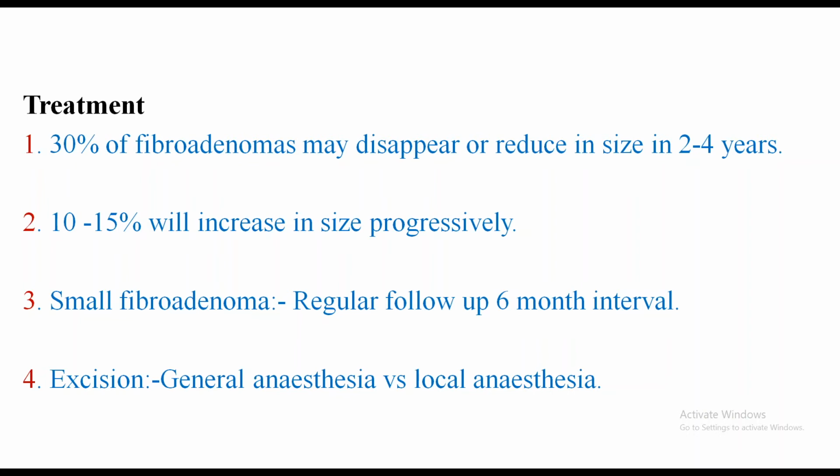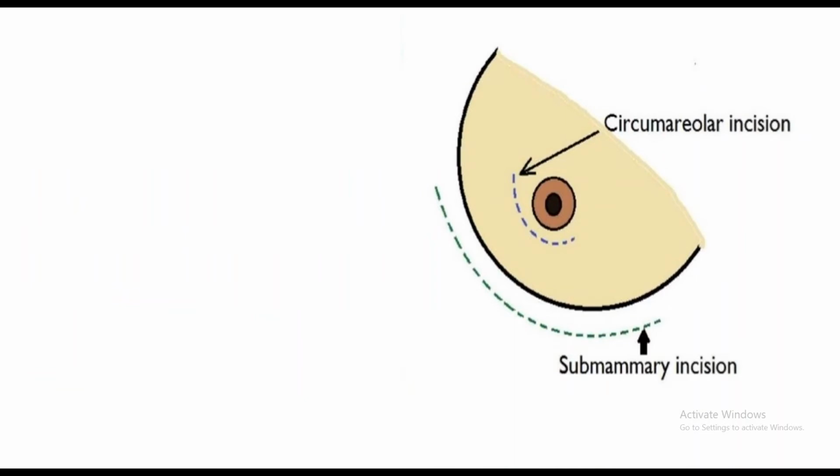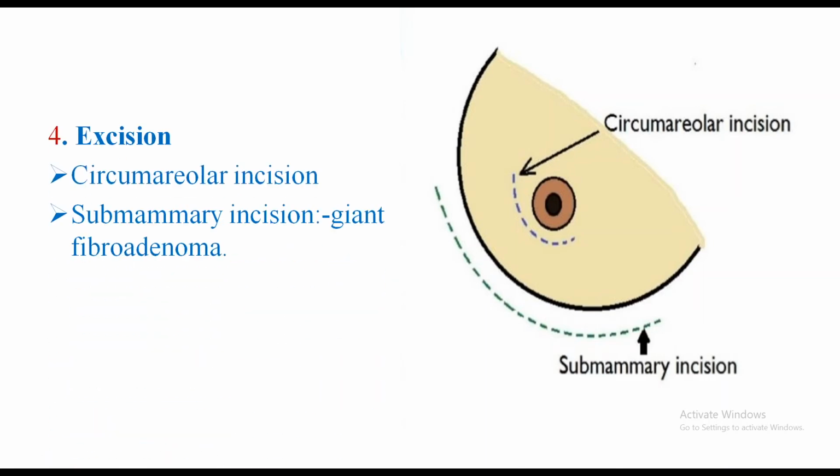when done should be under general anesthesia, or if they are very small, you can do them under local anesthesia. Now, there are two incisions which are used. When the fibroadenoma is small and in the vicinity of the areola, the circumareolar incision is given and it is cosmetically good. When it is big, the submammary incision is given. So, circumareolar incision or submammary incision for big fibroadenomas.